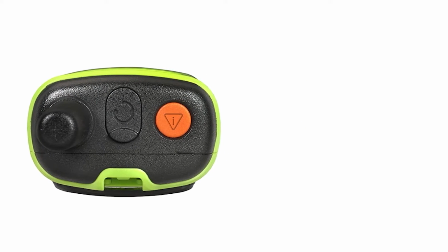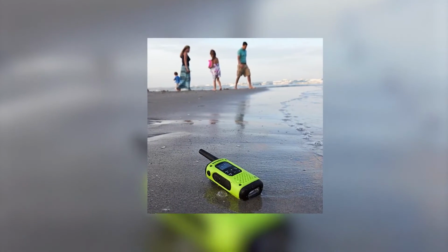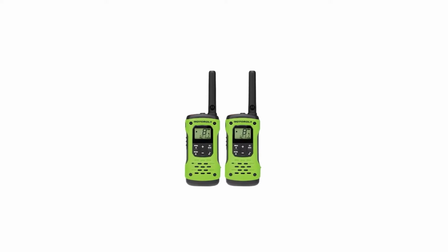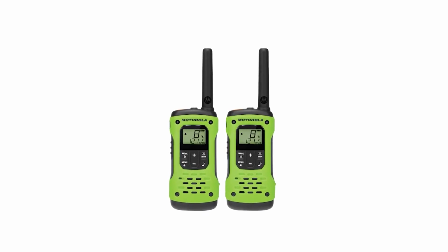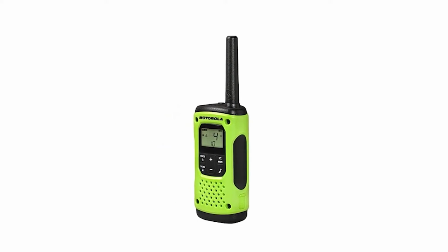However, it would be rare for this radio to get submerged. The Motorola T600 is made to float. Floating is pretty useful if you're using this two-way radio with water activities like fishing and kayaking. Should you drop the walkie-talkie in the water, you can pick it up from the water's surface rather than watching it sink to the depths. The bright green color ensures clear visibility of the radio, making it easy to spot.